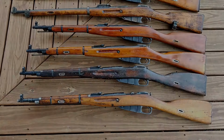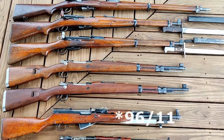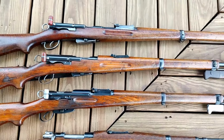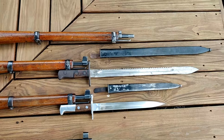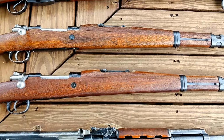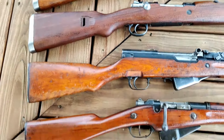And then some more surplus rifles. The top three are all Swiss. We have a 1911 up top. You see some tiger striping there in the stock. Below that, a K11 with the Pioneers sawback bayonet. Very hard to find those. And then a K31 with the bayonet. And then two Yugoslavian M48 Mausers. I think the bottom one is an M48A because it has a stamped floor plate and trigger guard.